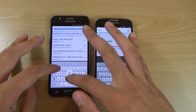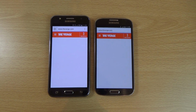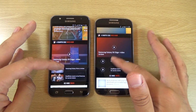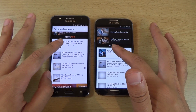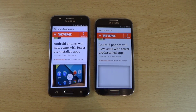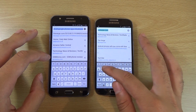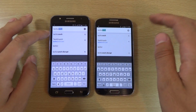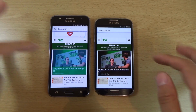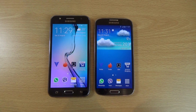And we do have Verge as well. Look at that, that is absolutely fantastic. J5 going toe to toe here against a former flagship. So you can see here the web browsing clearly is being dominant on the J5 here. And finally one more, TechCrunch. Look at that. No questions asked there. Clearly the J5 is the winner for the web browsing and the apps. So maybe the S4 might be outclassed here.